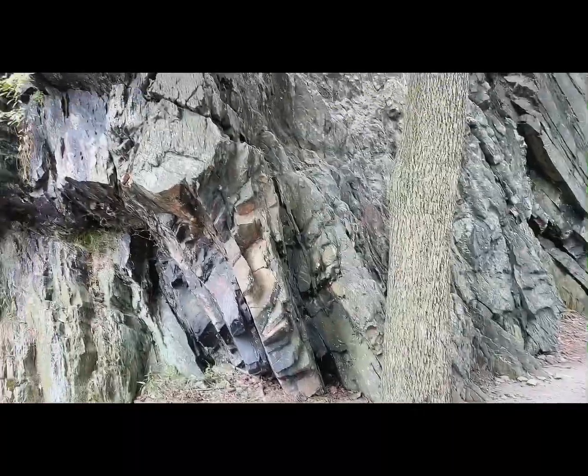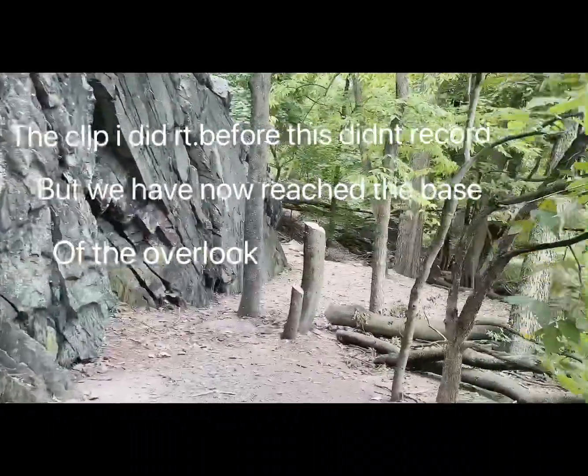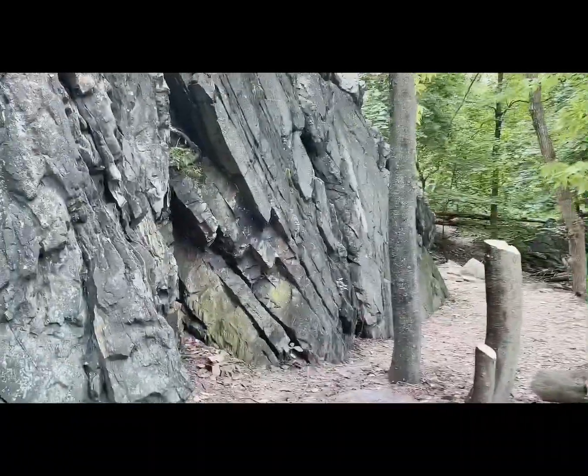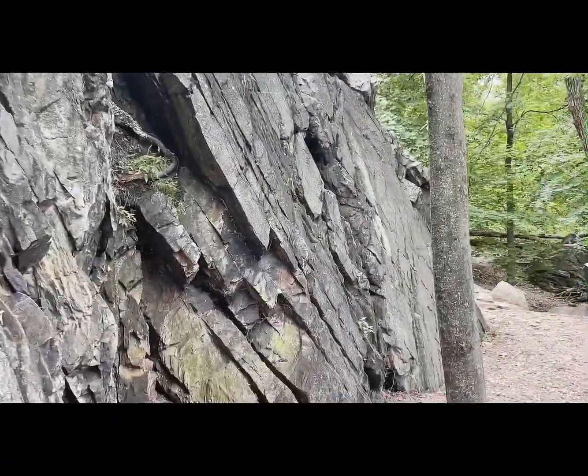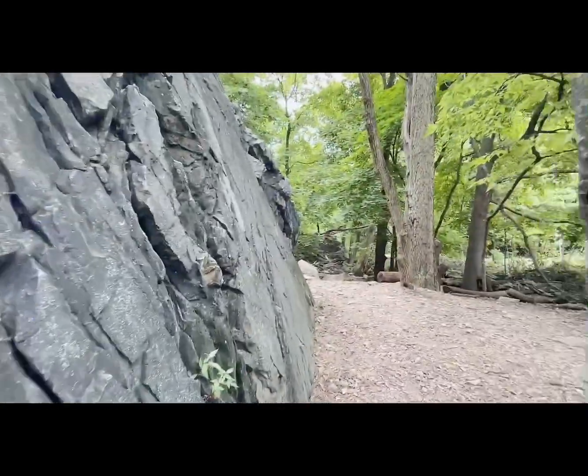All right, enjoy. Well, apparently they do still allow climbing here. I just heard a part of a mini conversation. So I guess there are people that still come out here to climb.